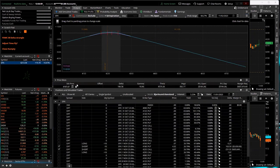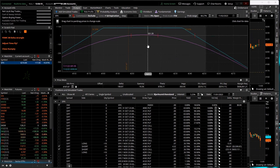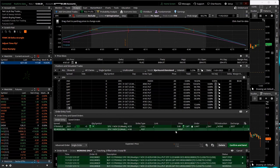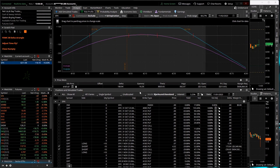Not a whole lot of movement yet, which is good. Getting a little bit of decay coming in on the FOMC iron condor. It's S&P right back down to where we started. A little eight or 9 point push higher and then right back down.